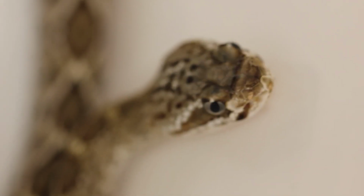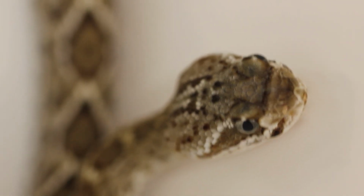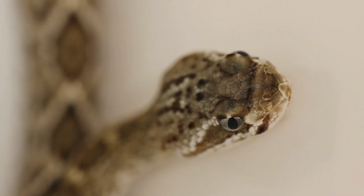But what do you think of this Mexican West Coast rattlesnake? Isn't it adorable? Look at those eyes. Wow.